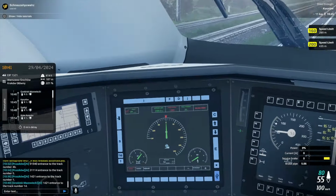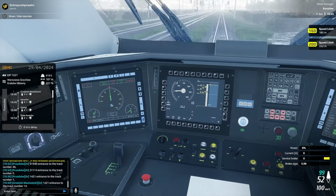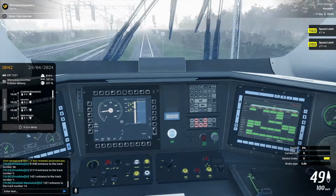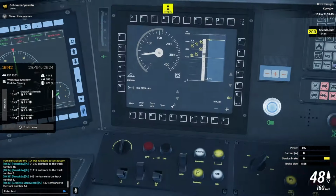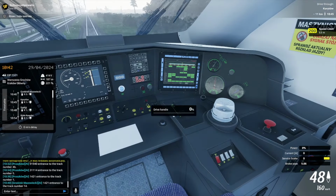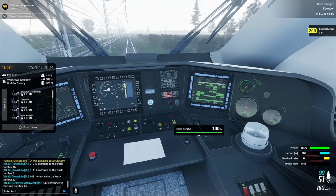We'll set it back to 100. There we go. We'll do it at 99. We'll give it some power. Here's the issue I run into sometimes. It's like the brakes cannot be applied. ETCS level 2, no more. That's what that sign was. So you need to acknowledge that. Space bar. Alright, we're grabbing power now, 160 kmh.